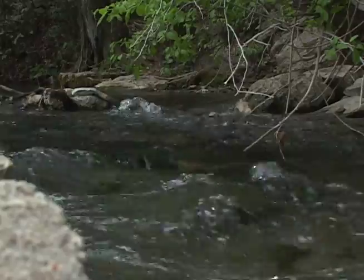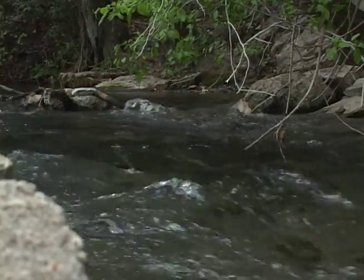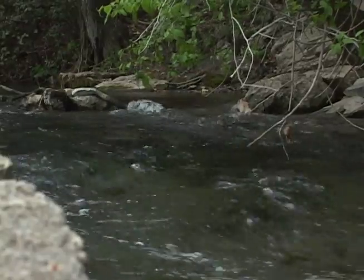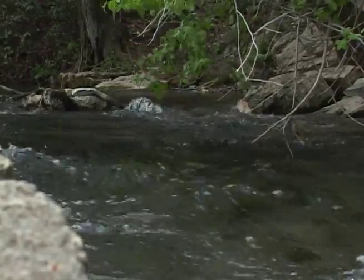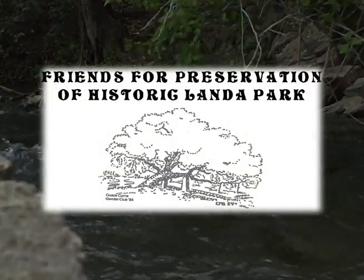Oh, and have you seen the mornings when the mist is coming off of Landa Lake? We've each experienced the magic of this place. It's our treasure.